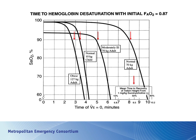So if you have an obese patient who needs an emergent airway, we need to hyperoxygenate that patient as much as possible because their oxygen availability, their oxygen concentration, is going to drop off much more quickly than for a healthy adult who is at 70 kilos. So why do I talk about this? Because if we're talking again about that moderately ill adult, that second curve from the right, if we can pre-oxygenate a patient and get them from a pre-intubation O2 of 94% up to 100%, they're going to have a better outcome. We're going to have some more time to work.